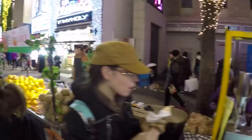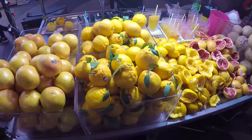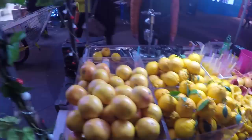Oh, for a second I thought it was a lemon. This is a fruit that's unique to Jeju. The shape, you can see it's like this. And yeah. Hallabong, I think. Hallabong.